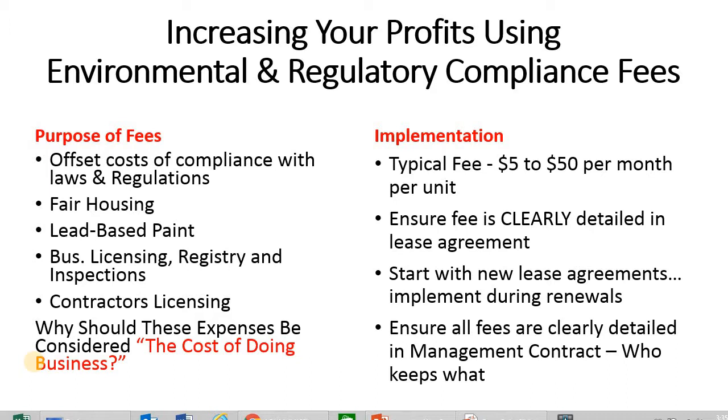A lot of it, in my opinion, depends on who's responsible for implementing, enforcing, and monitoring these different issues. If you, the manager, are in charge of making sure the lead-based paint disclosures are done and kept, you're responsible for maintenance, and you have to get a contractor's license, and so forth, I think you should be the one as the property manager to keep it. If the duties are split, maybe you split the fee. But however you end up doing that, it has to be clearly detailed in the management contract.